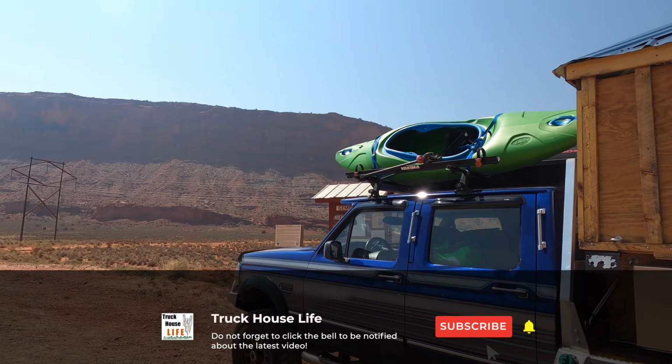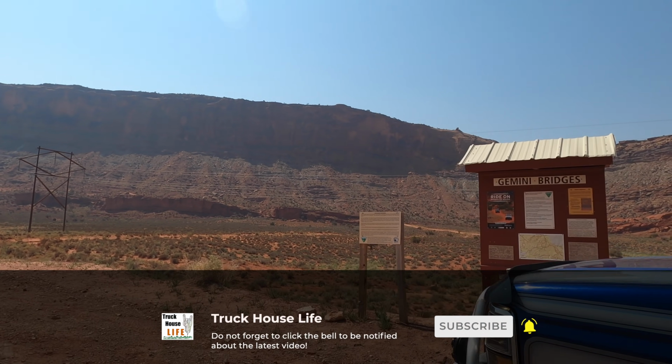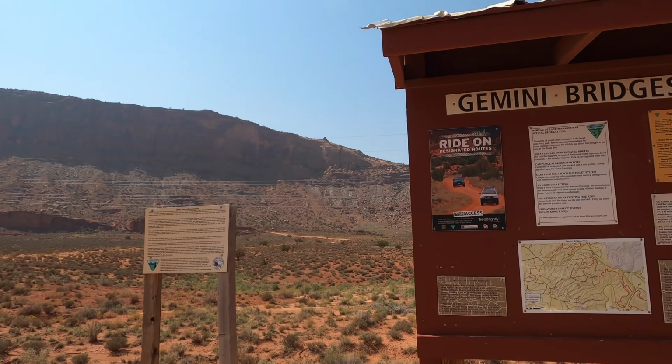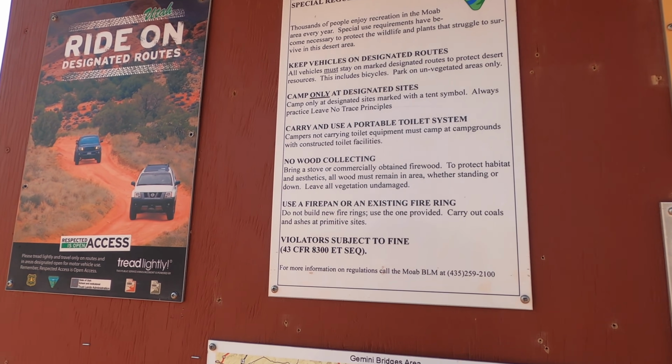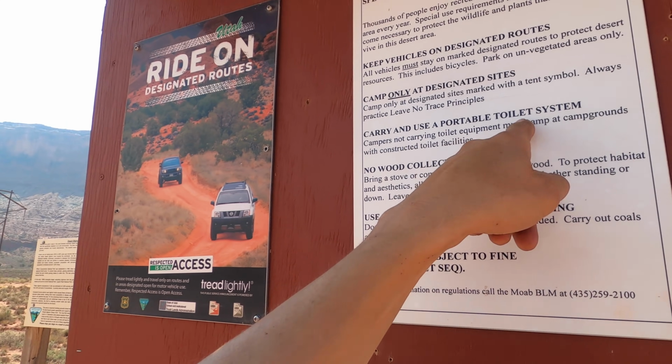We're at the official trailhead, I guess. And looking at everything, you can camp, but it has to be kind of designated sites, and you have to have your own portable toilet. It's a good thing we have that. Let's go.